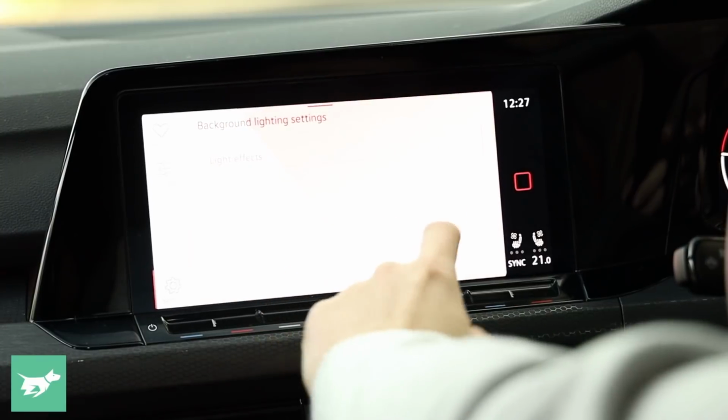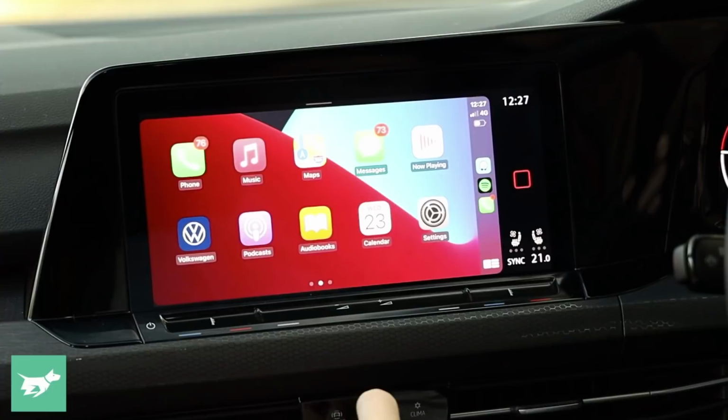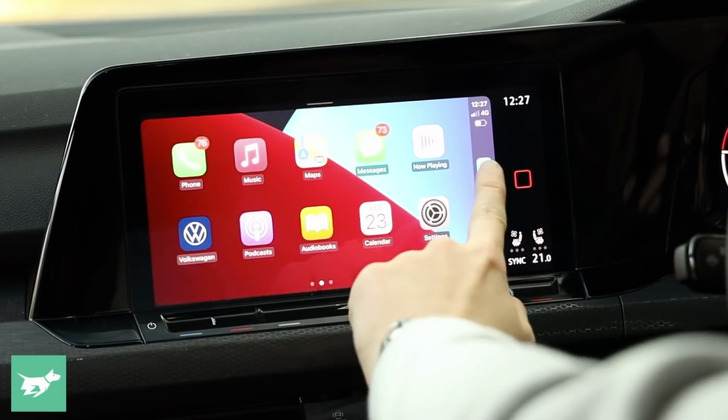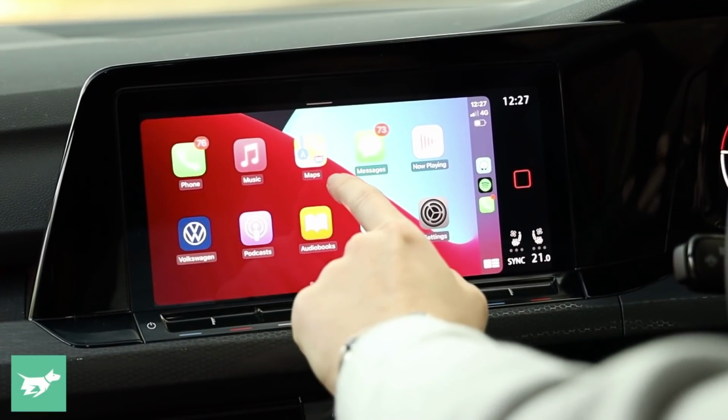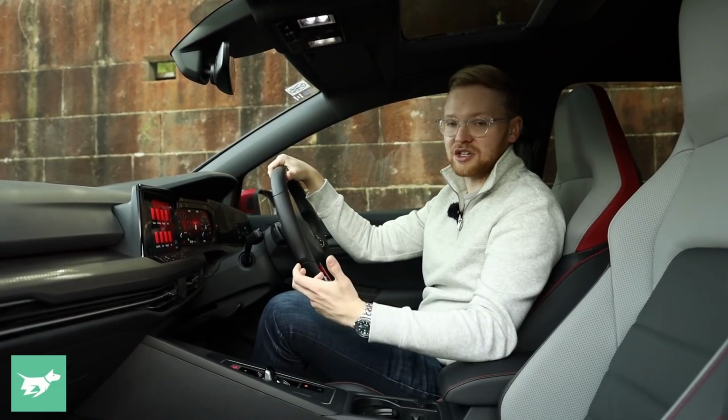It tries to do a lot, and some of the basic functionality is quite impressive, and the simplicity and the design of the software is nice, but the screen is nowhere near responsive enough. It's too laggy too much of the time, and many of the touch targets are genuinely difficult to hit.